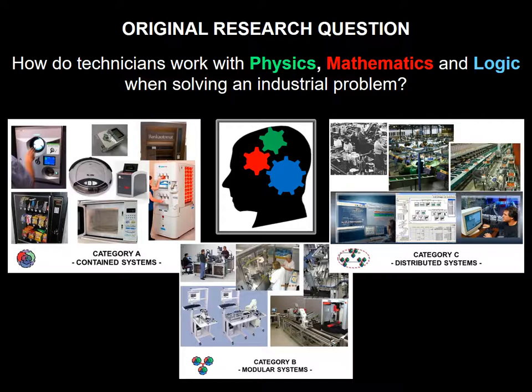Now the original question, how do technicians work with physics, mathematics, and logic-based disciplines when solving an industrial problem, was sparked by observations of and reports on the disjuncture between science, the engineering sciences and mathematics, and the realities of complex 21st century practices evident in actual industrial sites.